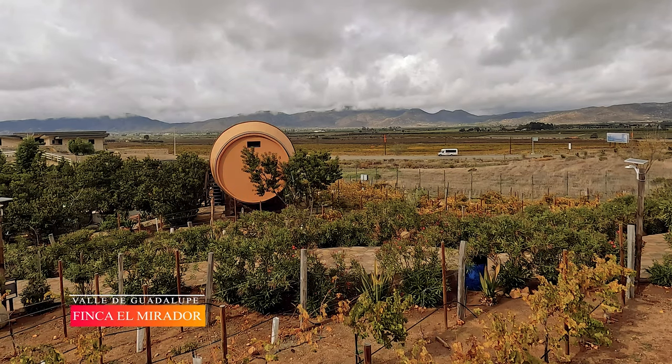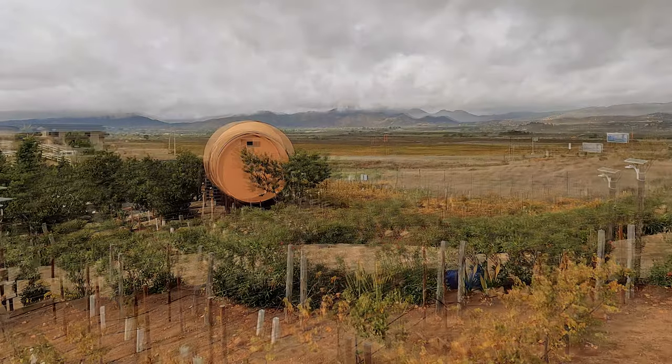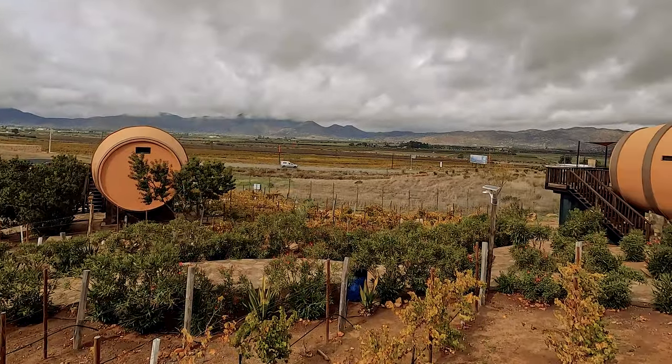We're staying at the Finca El Mirador, where they have wine barrel cabins and rooms available for the nights. They have a restaurant, wine tasting room, and a brewery on site. Also right across the street is the wine museum.